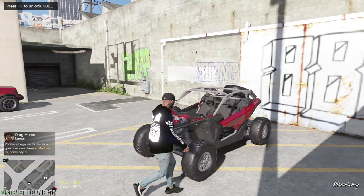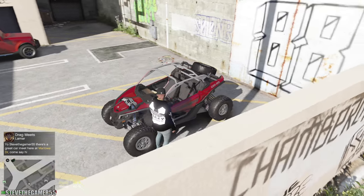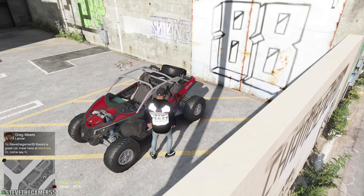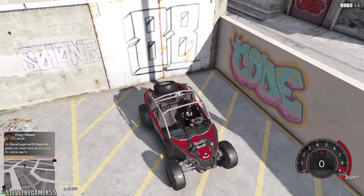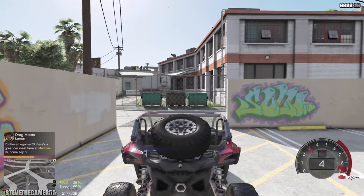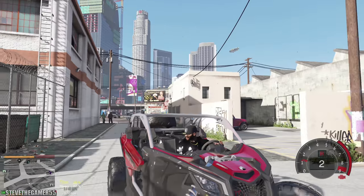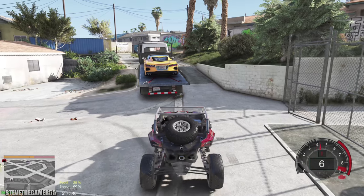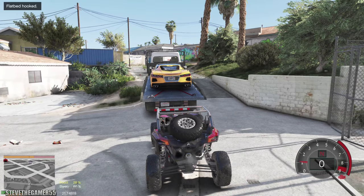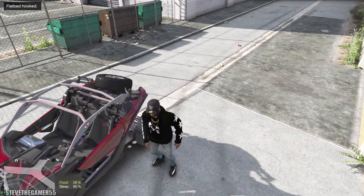There you go. Let's unlock this. What is it called? The Can-Am? I don't even know. I know you guys are probably laughing at me right now. Let's go. What is the proper name for this? All right, so we're going to hook it up. All right, there you go. As long as it's hooked, we're good to go.